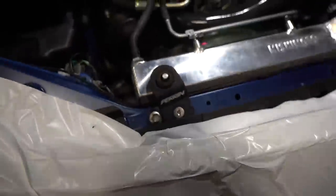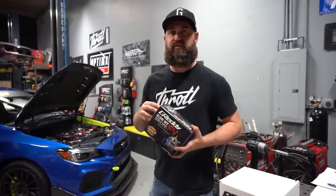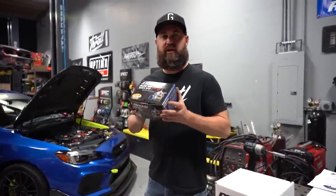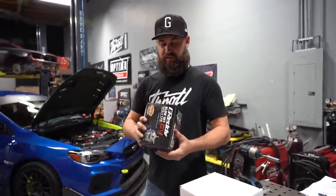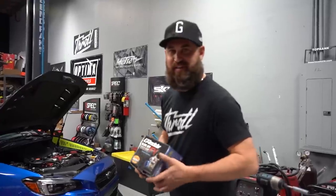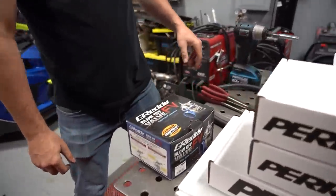Very nice. We're gonna go ahead and get our Greddy blow-off valve installed, and then we are gonna vent this to atmosphere. So we're gonna get rid of the circulator as well. All the parts to bolt this onto your intercooler are all in this kit, which is really nice. It's actually a nice little small package. We're gonna go ahead and get this installed. I'm gonna get the factory one off now, start replacing with the Greddy parts.